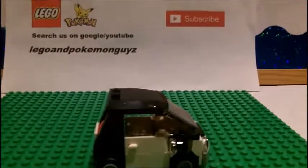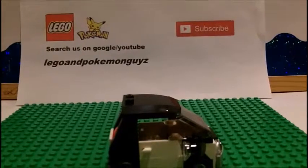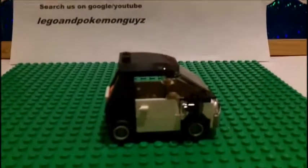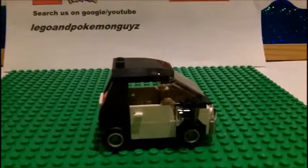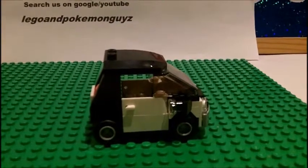And just a heads up, at the time of this video, the Lego movie sets are slowly disappearing from Lego stores near you and Toys R Us. They're slowly being discontinued at this time. So if you have the chance, pick up a Lego movie set before they all run out.